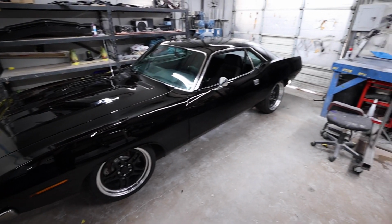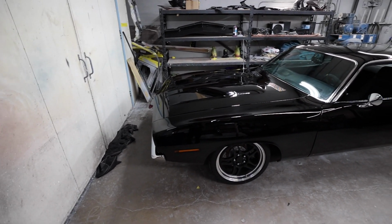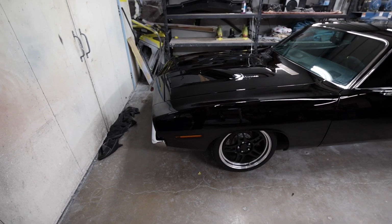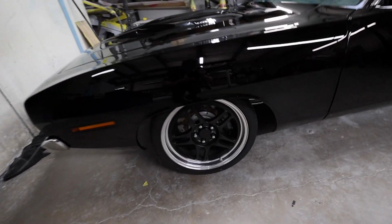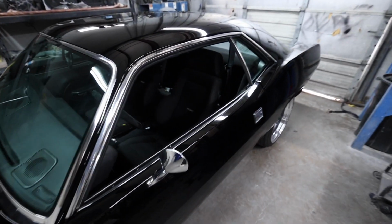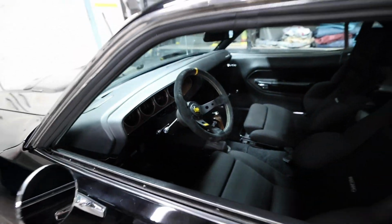So the Black Cuda actually got dynoed this morning, and it made around 400 horsepower and I believe around 410 foot-pounds of torque. This thing is awesome. It has some Wilwood disc brakes, super cool Recaro seats. This thing is going to be a great cruiser.